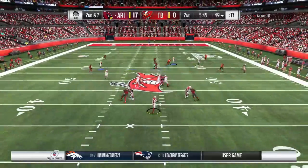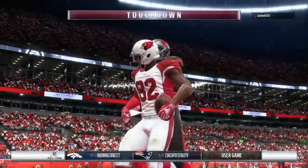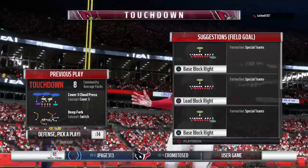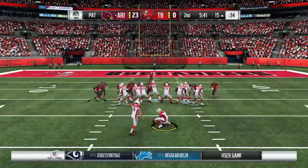Out of the gun. They'll look to throw. He's going to wind up and air it out. And that is caught. Touchdown, Cardinals. A big play there. 51 yards. And the Cardinals now adding on to their lead.